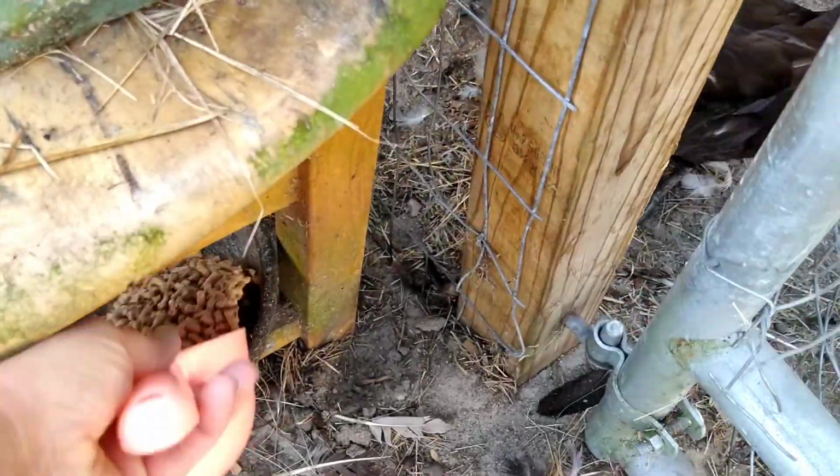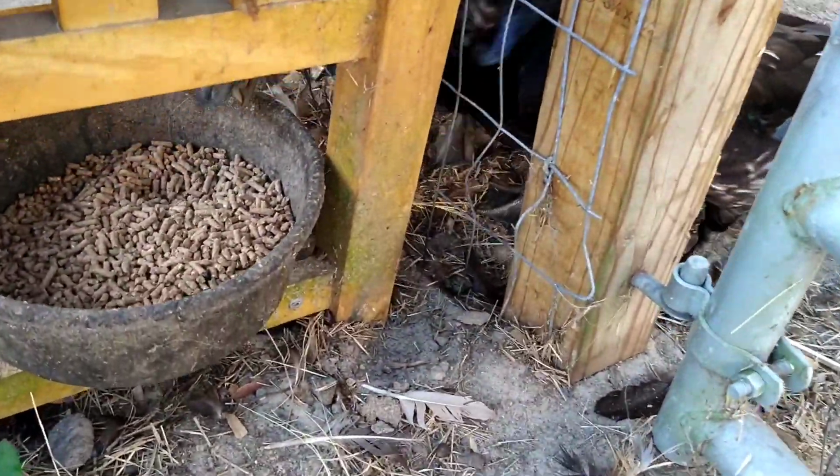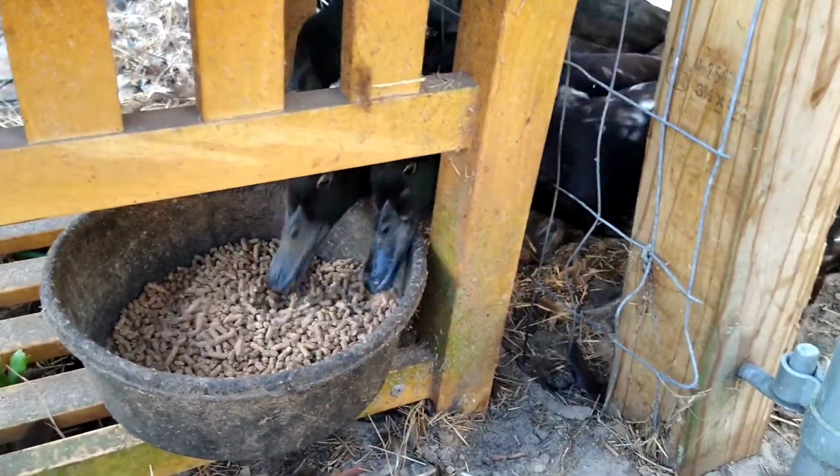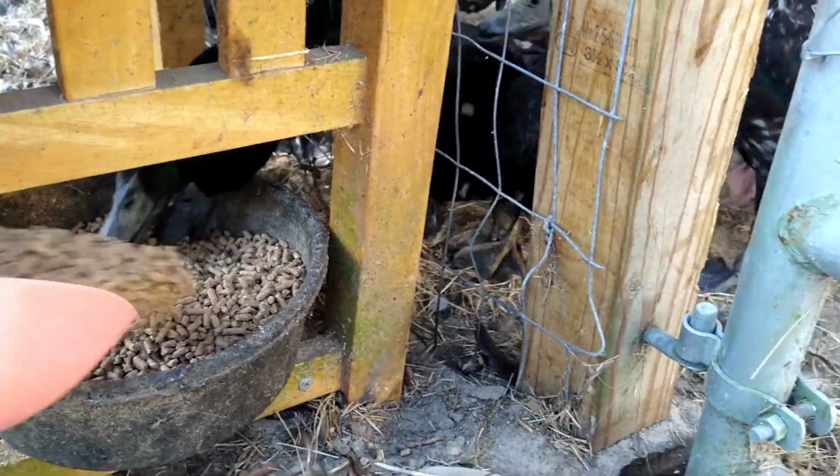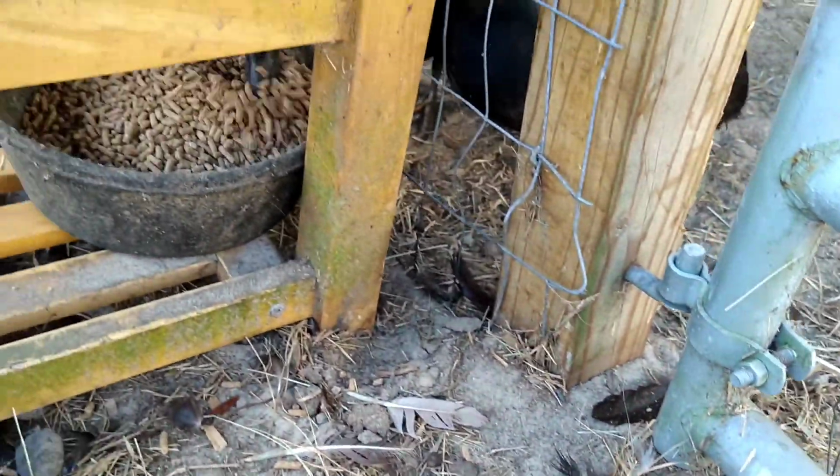And here are the Cayugas, and for anyone who wants to know how to feed ducks that are kept with goats, this is how. Ducks can reach through to get their food, but the goats can't.